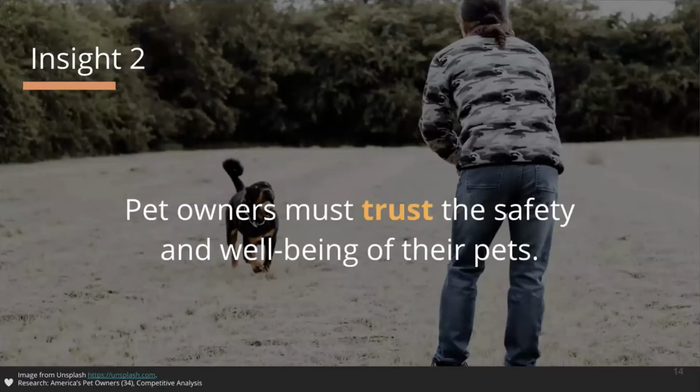Pet owners must trust the safety and well-being of their pets. In our comparative analysis, we noticed that a variety of pet services request background checks or offer the owners to meet with their caregiver before receiving service.